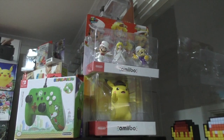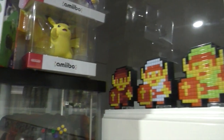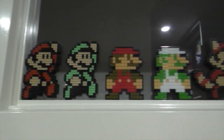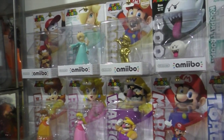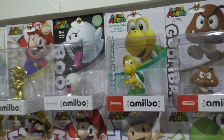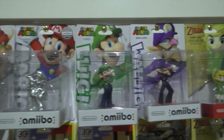Alright, so last part of the first room is some more Amiibo, Odyssey Triple Pack, the Detective Pikachu one, which is quite huge. We've got some Pixel Pals, the 3 different Link ones, Mario and Luigi, Mario and Luigi, Mario and Mario. I've got the full set of Super Mario Amiibo, Diddy, Daisy, Rosalina, Peach, Gold Mario, Wario, Boo, Mario, Toad, Koopa, Goomba, Yoshi, Donkey Kong, Bowser, Silver Mario, Luigi, and Waluigi.